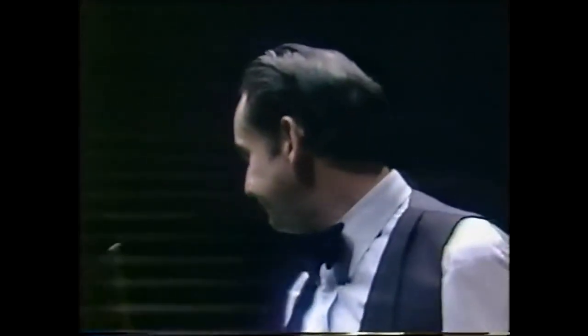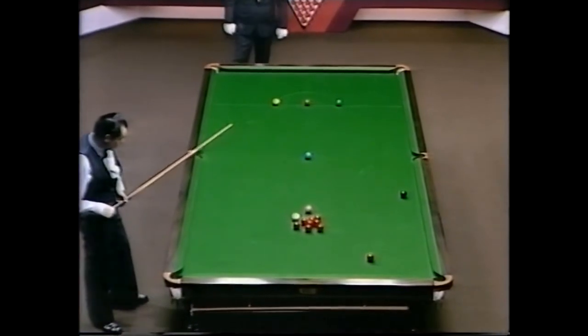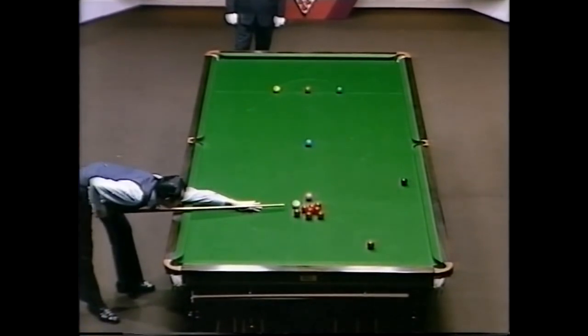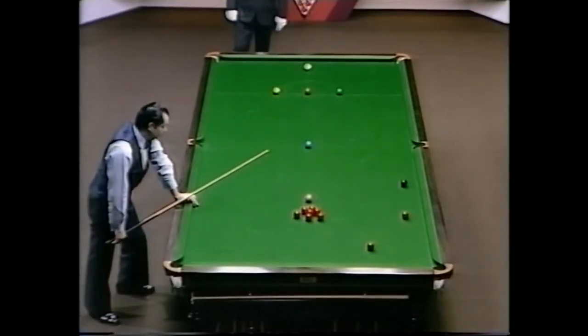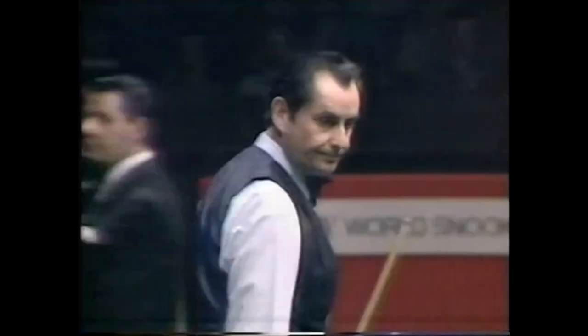he'll be very, very fortunate if he finds something here. He's having a good look, but it seems as if safety might have to be the order of the day. Well, looked as if he did find one, but with a certain amount of safety in mind. Goes down to ball.